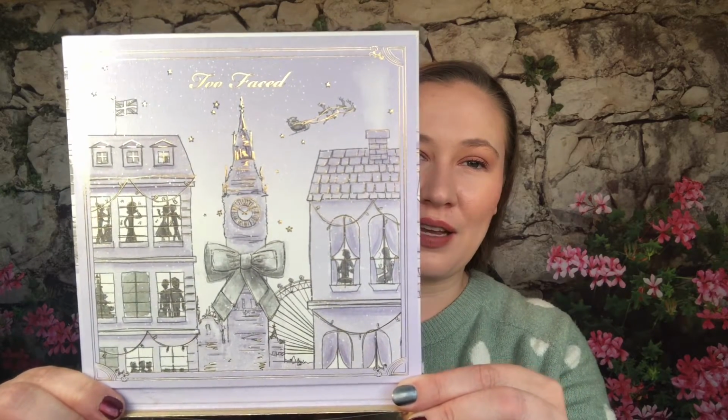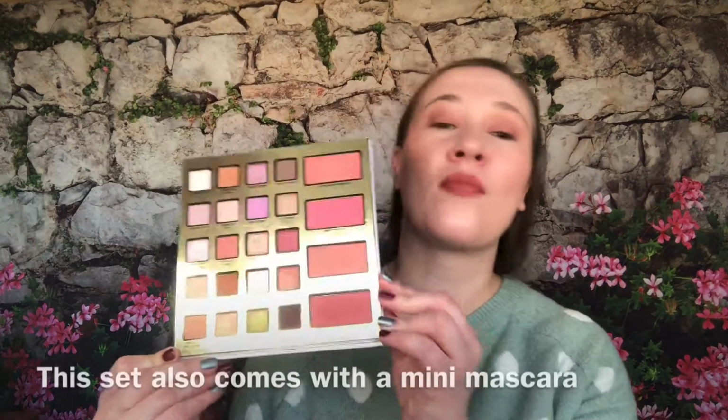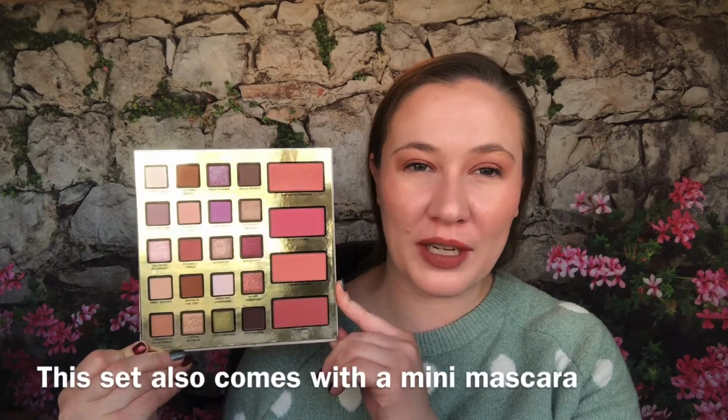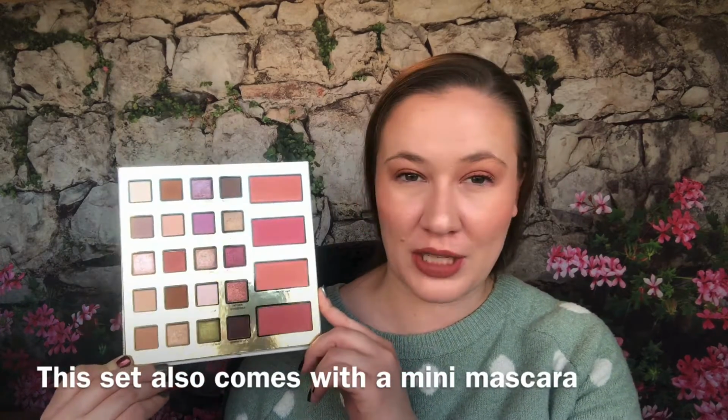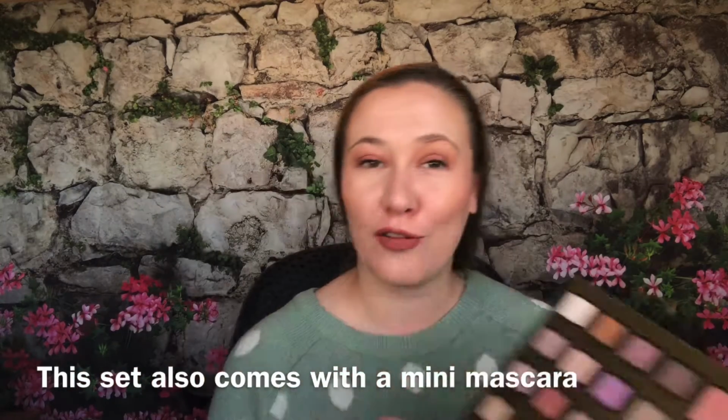So you do have Big Ben, you have the London Eye, you have the little British flag, you have Santa up on the rooftop. Very cute. Inside you have 20 eyeshadows and 4 blushes, and you kind of have a wide range of shades. I love the shade names.